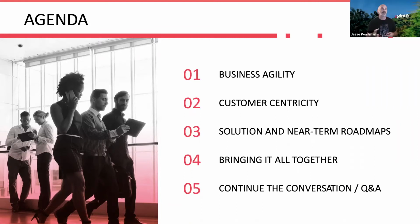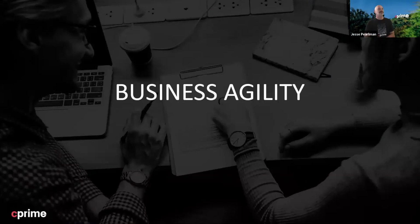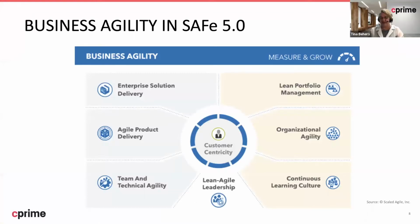So today, we'll be talking about the bigger picture of business agility, and then getting into customer centricity and what that means from a SAFe perspective and how Jira Align delivers that. Then we'll talk about solution and near-term roadmaps and how we're aligning our thinking to those concepts, bringing it all together, how we report it all within Jira Align, and then how we can continue the conversation and get into our Q&A.